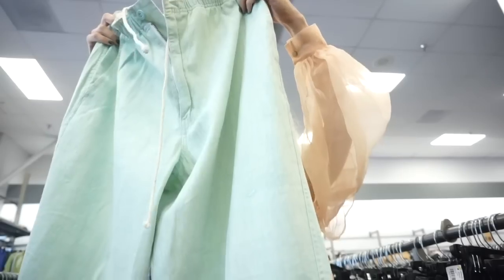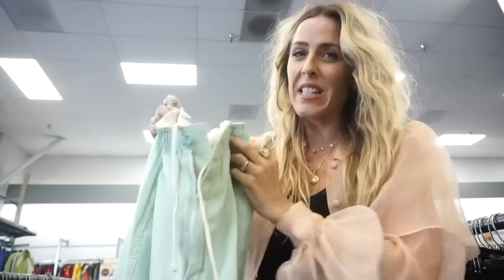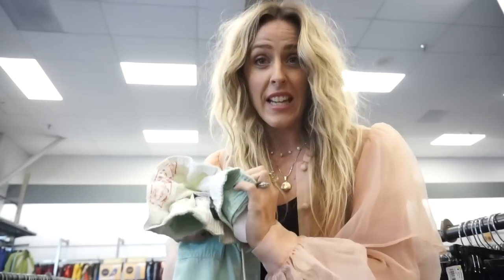But also I found this, these are not pistachio. They're more of a mint, like an acid wash vibe to it. It has drawstrings inside, so they do a really great paper bag waist. I'm really into buying pants that are just too big for me and then using belts to cinch them in, or in this case, a drawstring.